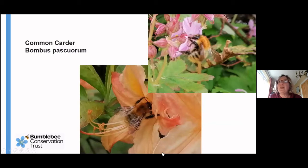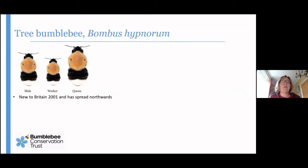Female workers, probably. But difficult to tell the workers from the queens from a photograph of this species because they appear so similar in colour, and it's difficult to get a judgment on size. So I wouldn't judge the caste on those photographs. I haven't seen any common carder workers yet because they are a bit later emerging, but I don't think we've got enough information there. Okay, hopefully everybody's happy with those.